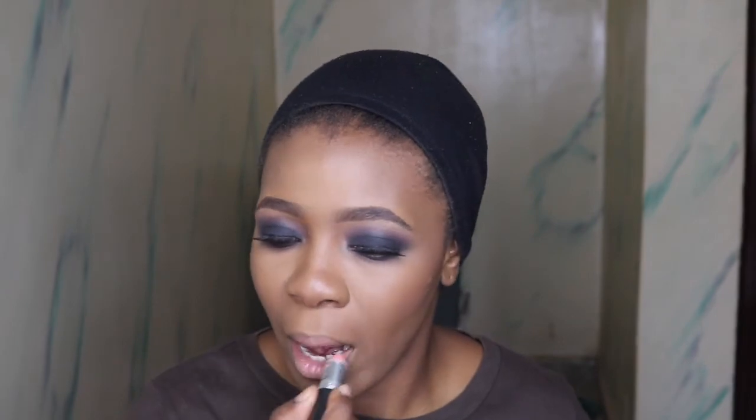Apply my MAC lipstick in Shanghai Spice, and this is what it looks like. After applying that, I'm going to go in with my MAC lip gloss in Naked Spice.